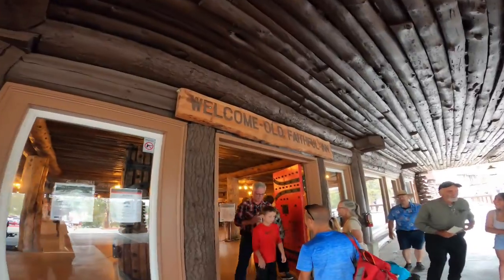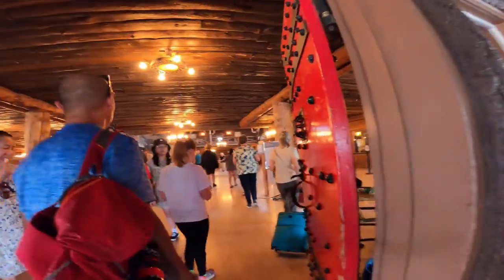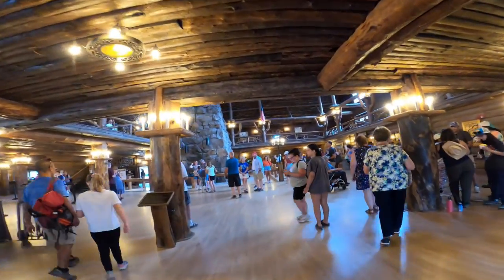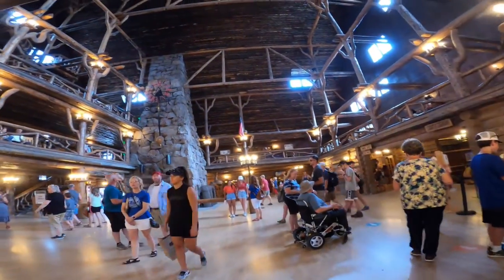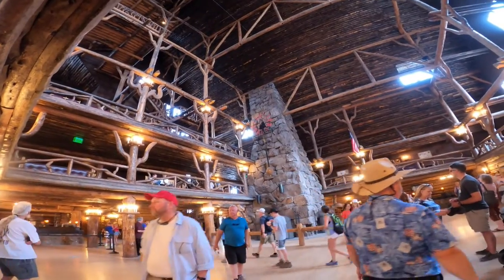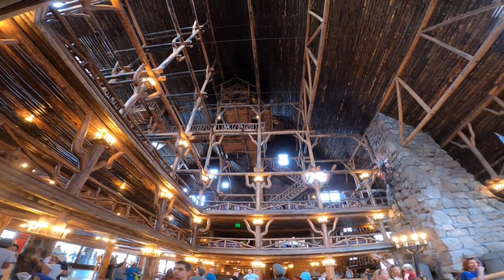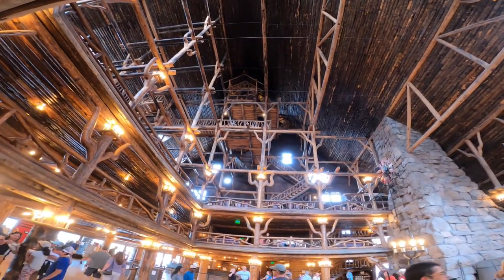There it is, the Old Faithful Inn. How much time do we have? You got about 90 minutes. And the stairs going up. It's almost like, I guess, a little tree house up there. Maybe some viewing decks.